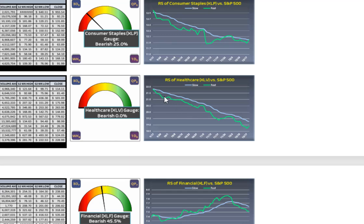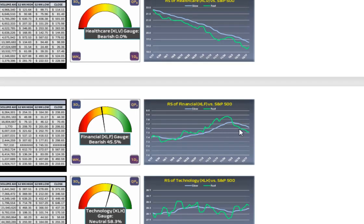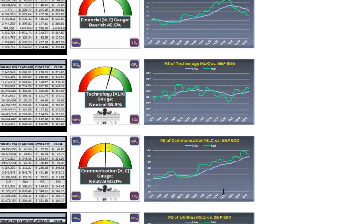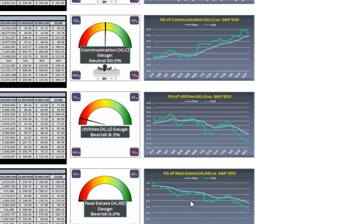So this tells you that the fast moving average, in light green rather, is below the slow moving average and in a clear downtrend. Financial, it's also in the corrective mode. So given what happened to the banks when they crossed here, I thought it was going to be a minor blip, but it's persisted. Technology is positive. Communications services, positive. Utilities and REITs, XLRE, are both negative.